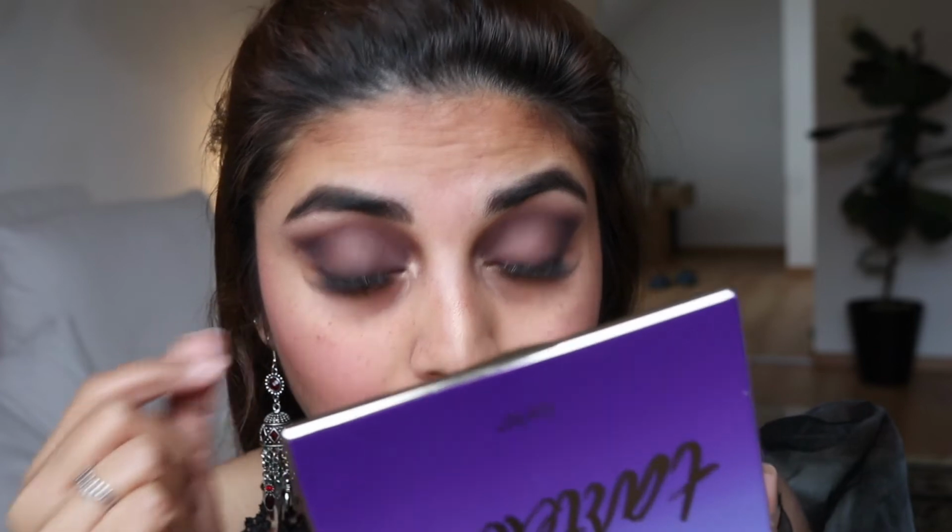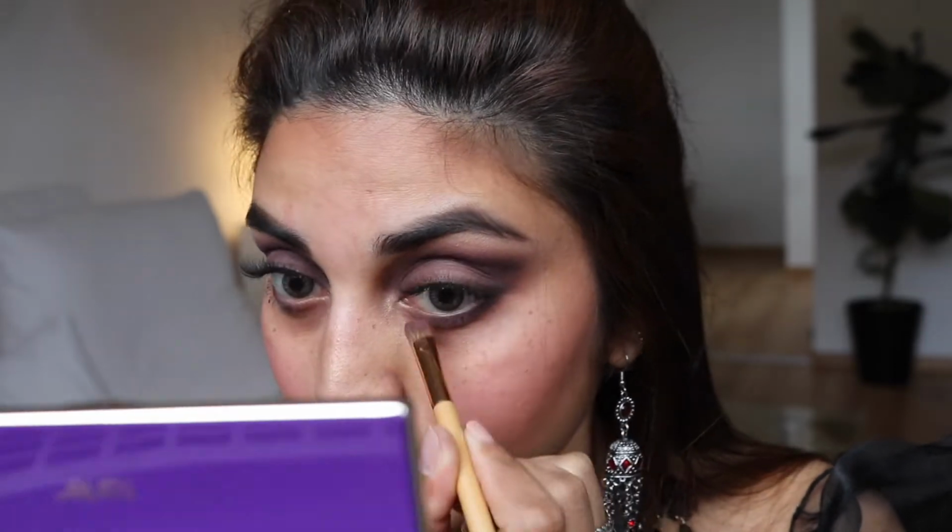So I kind of feel like my under eyes are quite pale and empty. Oh, this is quite dark. Yeah, so I'm gonna go ahead and apply a lighter shade, guys, under my eyes, and I think I'm gonna go with Best Friend and Bombshell.